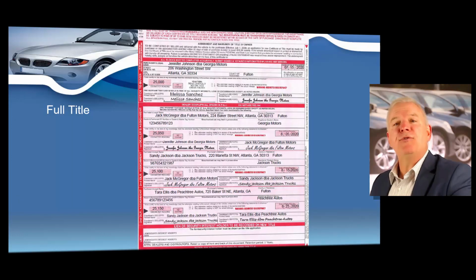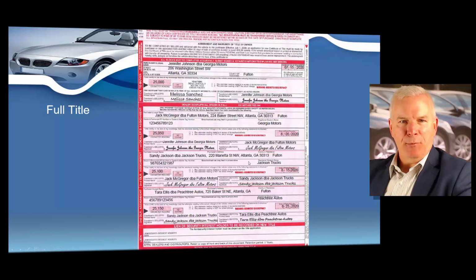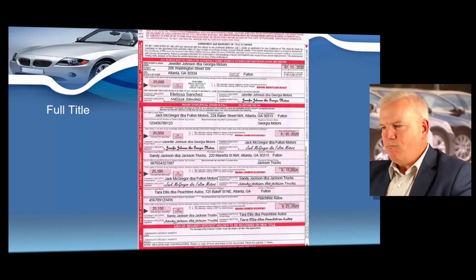So here you see the full title when all the spaces on the back have been completed. So this is obviously what we refer to as a full title. And sometimes we come across a scenario like this, maybe Jennifer Johnson bought this vehicle from a person on Craigslist. Maybe she drove it straight over to the dealer auction, and maybe she sold it to Jack McGregor, and maybe Jack McGregor bought the vehicle at one dealer auction and took it over to another dealer auction the following week because they're going a little bit higher there. And then maybe they sold it to a dealer across the street or something like that.